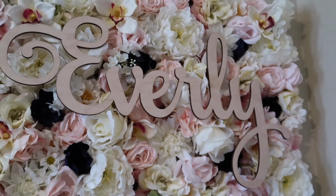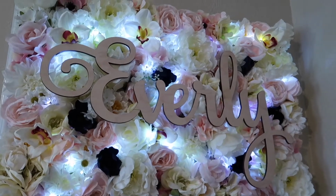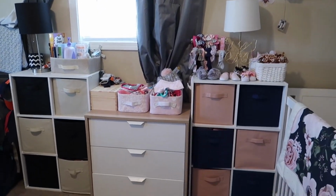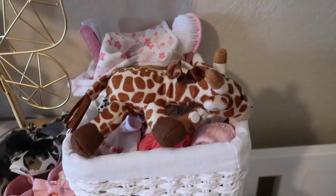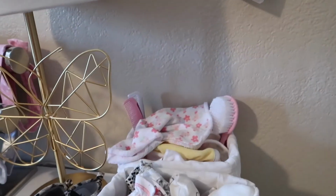So it is glued to the side of the sign, and then it just kind of lights up. And then of course we have some additional items, and this here ultimately kind of serves as the separation between the two kids. On this right side we have Everly's items. So we have her little giraffe, and then actually this fell over, and her unicorn to hold her pacifiers.